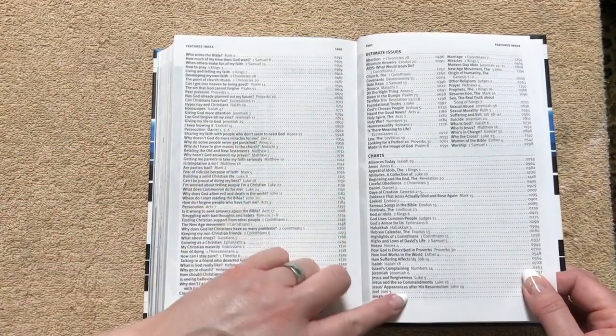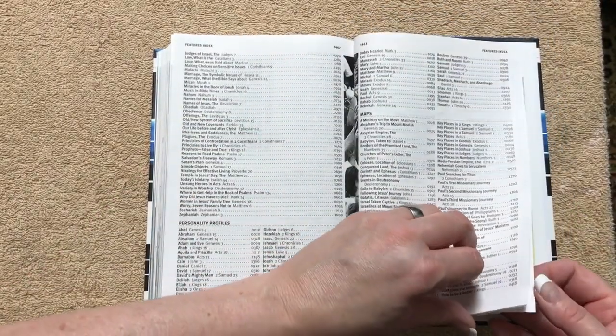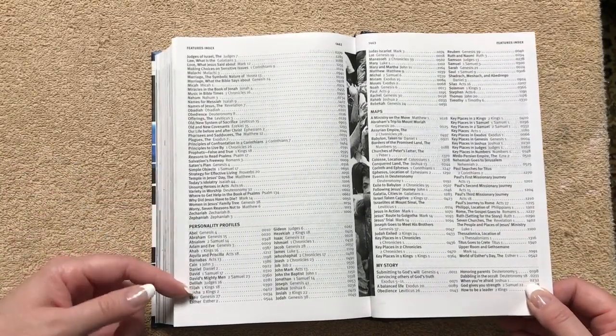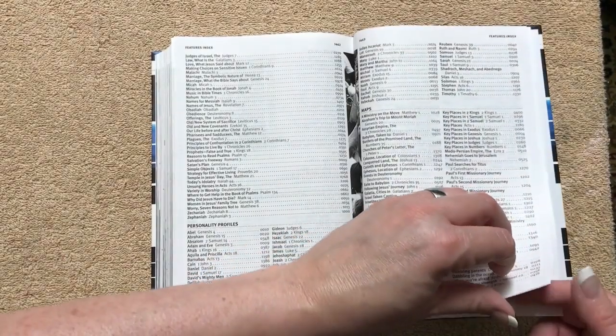We've got an index to all of our charts. So quite a few charts. We've got an index to all of the personality profiles, all of the maps, all of the My Story articles.